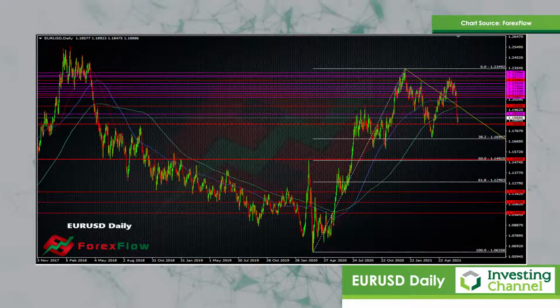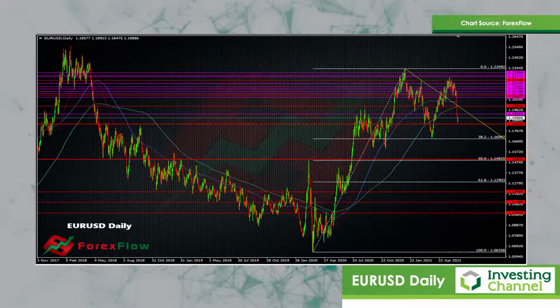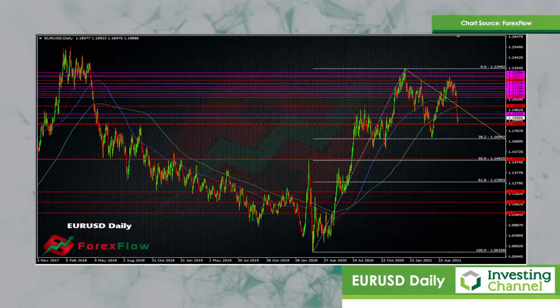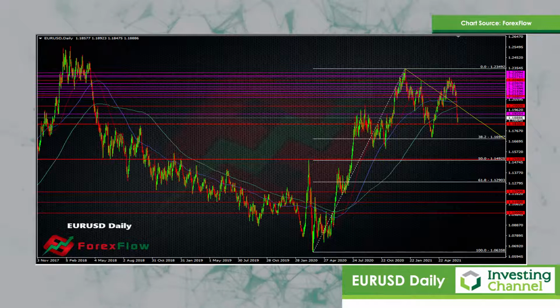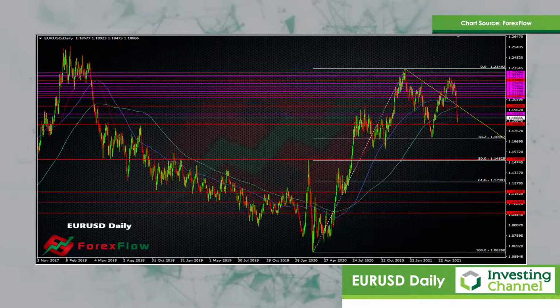It carved through the levels, through 120, through 119, pulling up just shy of a really big historical level that I have at 118.30. You can see this goes back all the way to 2018, and even further than that if you expand your charts. But we've got a minor support just ahead of it, around 118.60, 118.70. And again, this is one of those levels where it's potentially stopping above this big 118.30 level.